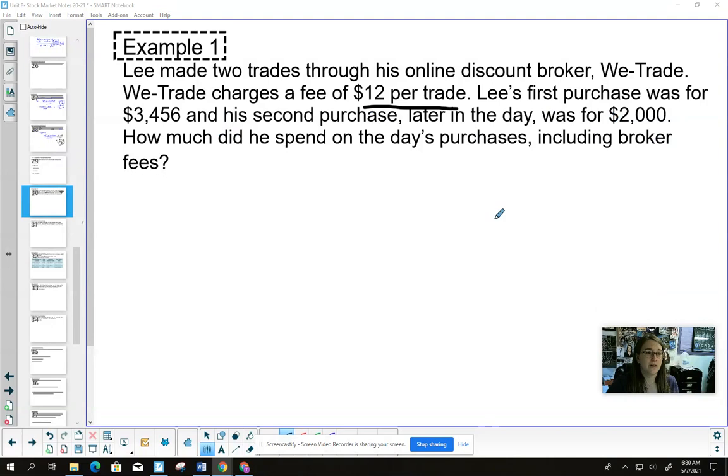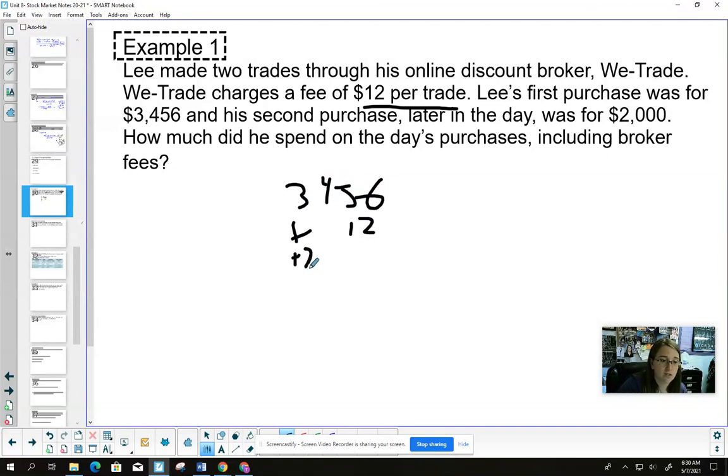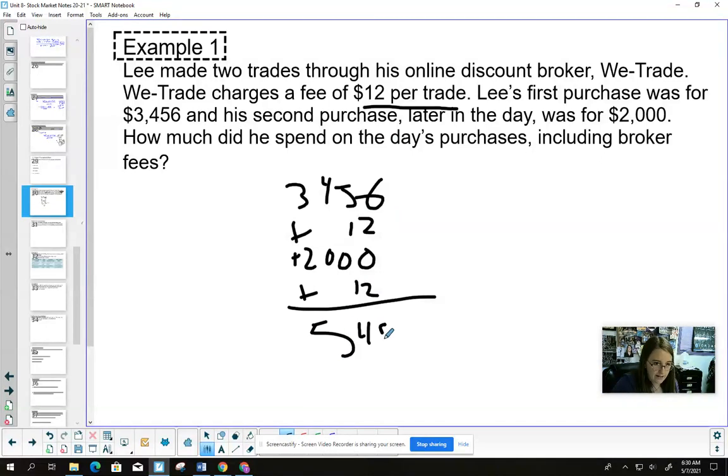This is pretty straightforward, but it's just understanding that every time you do make a purchase, you're going to have to pay an extra $12, yeah? So let's go ahead and find that total. He made 2 purchases, and he's charged $12 per purchase. What should we do here? Well, for this first purchase, he is charged an additional $12, and then he makes another purchase where he is charged an additional $12. That's all you have to do, is add this together, right? So these fees are not buying him any stock, right? These fees are just fees to use the website. So he spent $5,480.